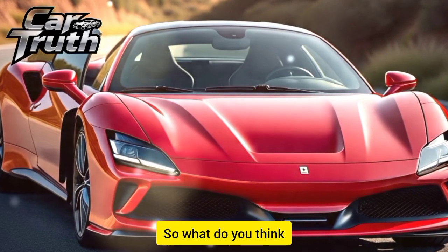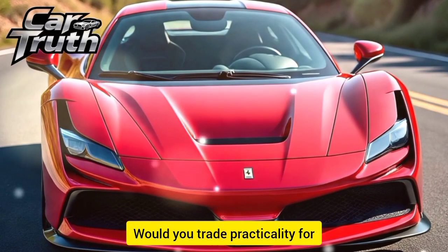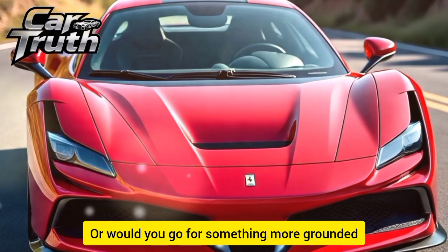So, what do you think? Is this the most exciting Grand Tourer ever made? Would you trade practicality for that level of performance and heritage? Or would you go for something more grounded?